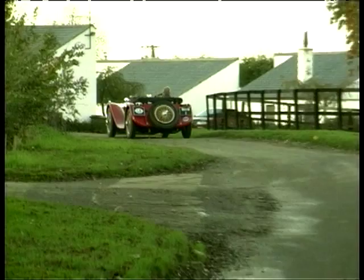So what would you say that this car offers an enthusiast that maybe they wouldn't get if they have the original? Well, the problem with the original is that most of them are now in collections or museums, or they're locked away.